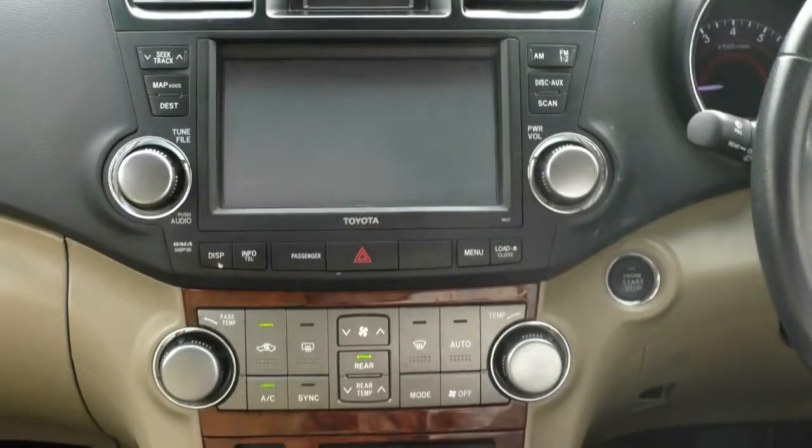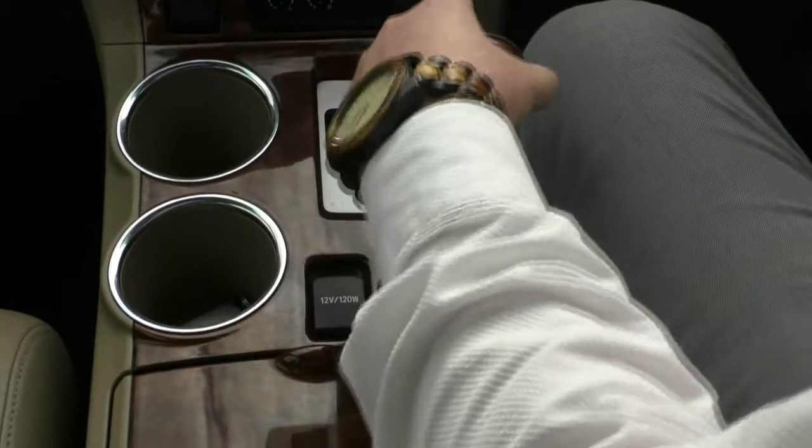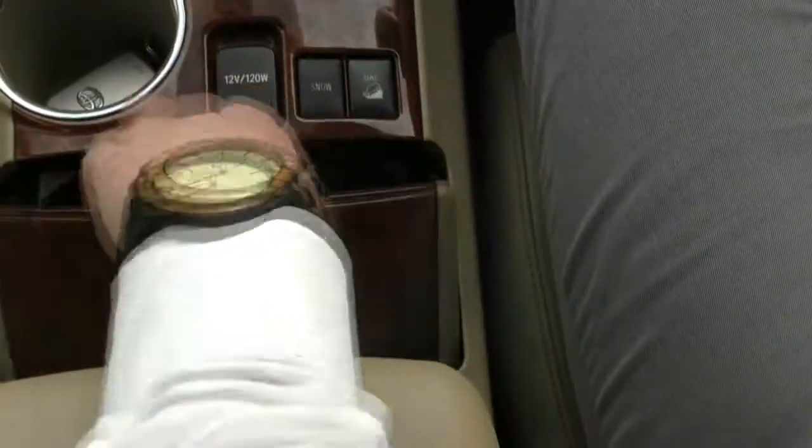Now, as we come down in our regular drive, we can slap that over into a sport drive mode, so we can actually shift gears on our own if we choose to do so. Another 12-volt socket here with a snow mode and downhill ascent control located handily there. As we flip up here, we do find another set of cup holders. So we have 4 cup holders in the front here.